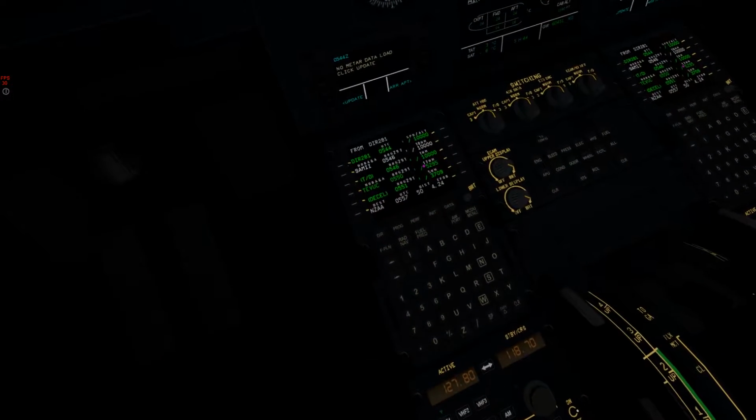Auckland International information Papa, 400 Zulu weather. Wind 260 at 11, visibility more than 10. Sky clear, temperature 6, dew point -33. Altimeter 2991. Arriving runway 23 left. 126, Jetstar 57. Alrighty. Everything is looking alright.